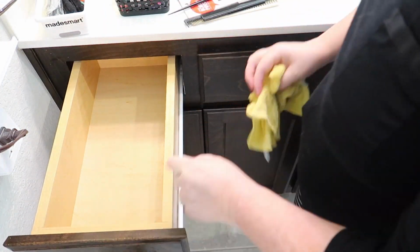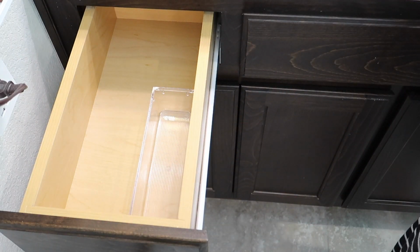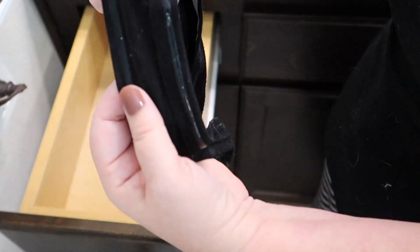I get messages about hair care, so I will share some of the links of some of the products in this drawer. Like these. These are hair bands that honestly stay put. I use them when I need my hair back and out of my face.